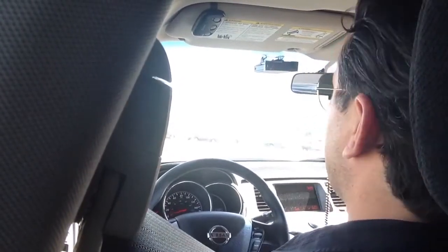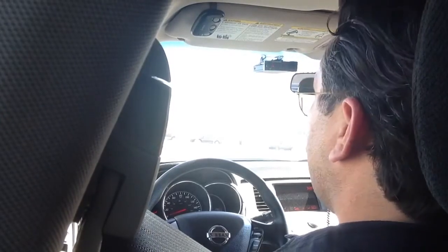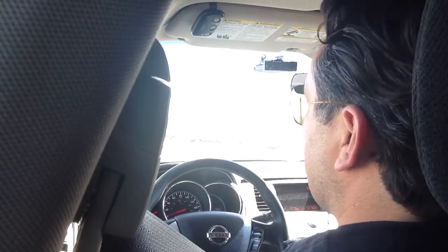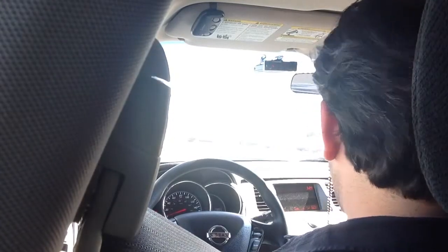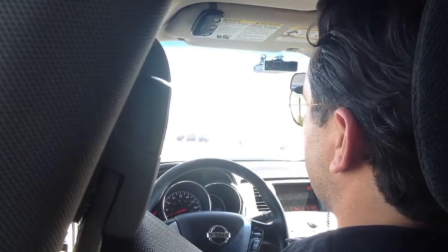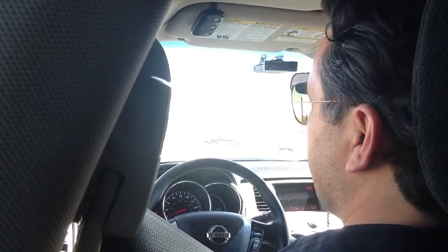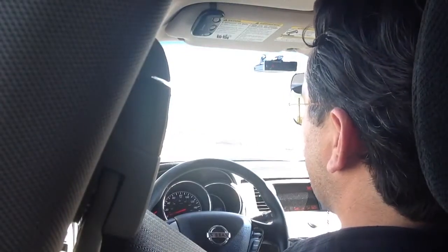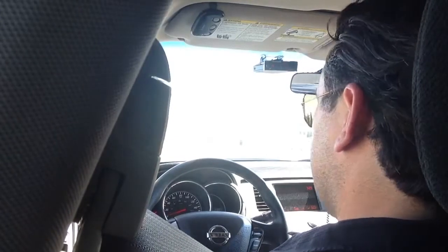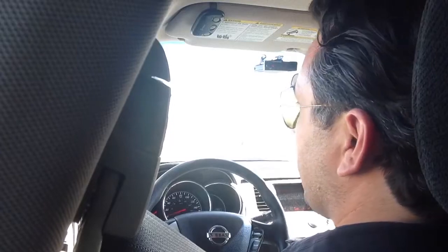I've had the car for about 3 days now, and we drove it from Phoenix, Arizona to El Paso, Texas, and I believe this vehicle's rated at 24 miles to the gallon on the highway, but I have a little bit of a lead foot, so I only got 18 miles to the gallon. But then again, I was very, very impressed with the highway ride.